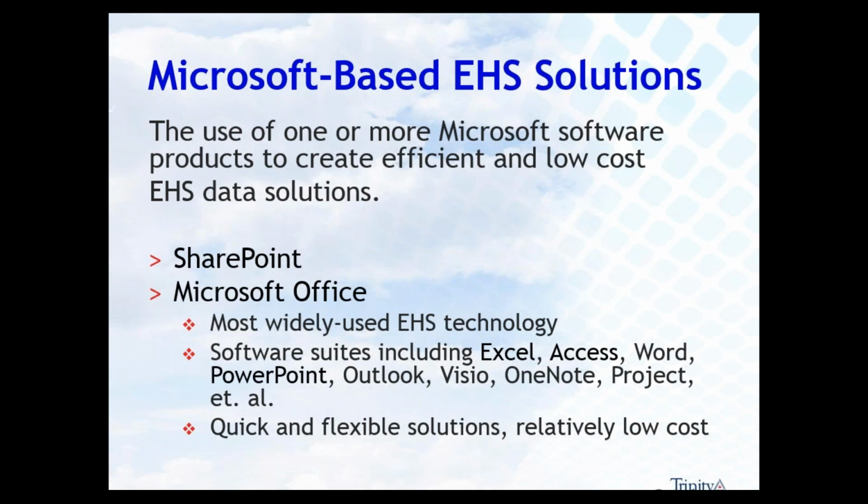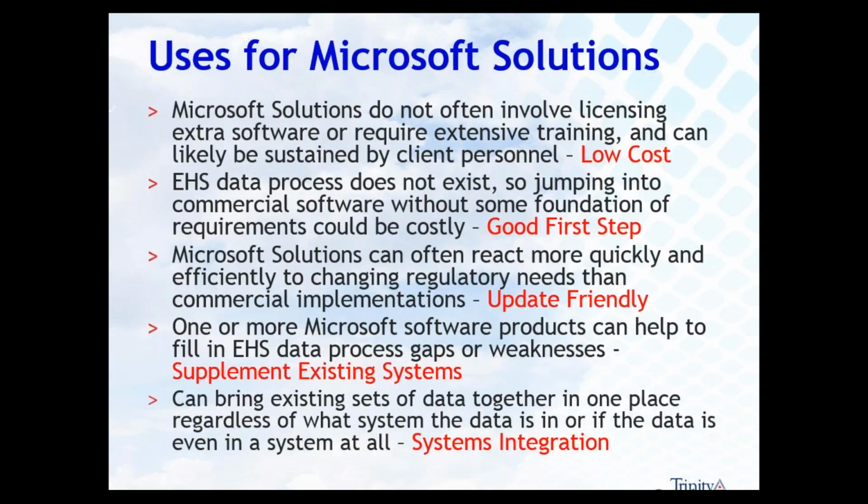And Excel has been something that people were used to before they put their system in. And a lot of times, making an automated solution through Excel and SharePoint is quite effective. This entails making, again, quick and flexible solutions that are relatively low cost. So, really, these are effectively the 5 main things that Microsoft solutions can do for a company who is looking for an EHS solution. They really most often do not involve extra licensing costs.